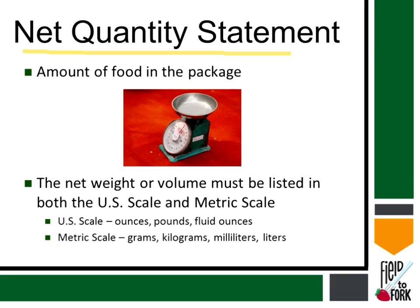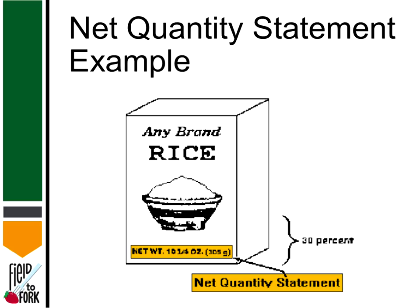The other thing that's important is the net quantity statement, and that's the amount of food in that package, as I indicated earlier. It's typically presented as two measurements: a U.S. scale, an ounce, pound, or fluid ounce, and a metric scale, so grams, kilograms, milliliters, liters. So you have to include both on that label. An example of this would be a rice product where you have the net weight in ounces, and then you have net weight in grams. So it has both units.